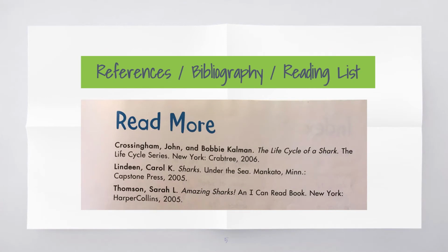We can tell that this book about the great white shark is an expert resource because it's got a list of books that were used to provide the information. Now, this list of books is in the back of the book, and it can sometimes be called references, it might be called bibliography, a reading list, or read more, but it's going to be a list of books. Sometimes it's a list of websites.